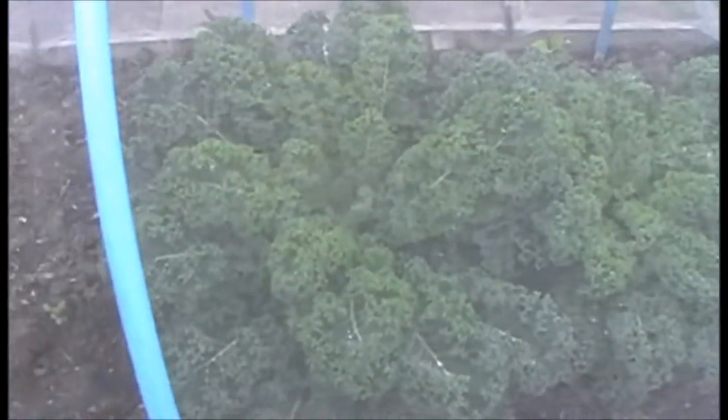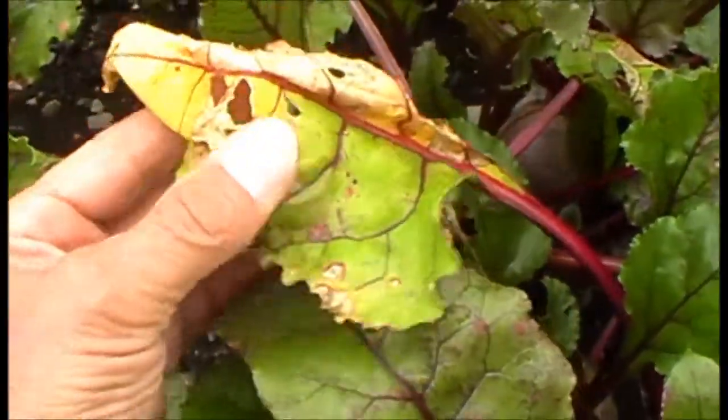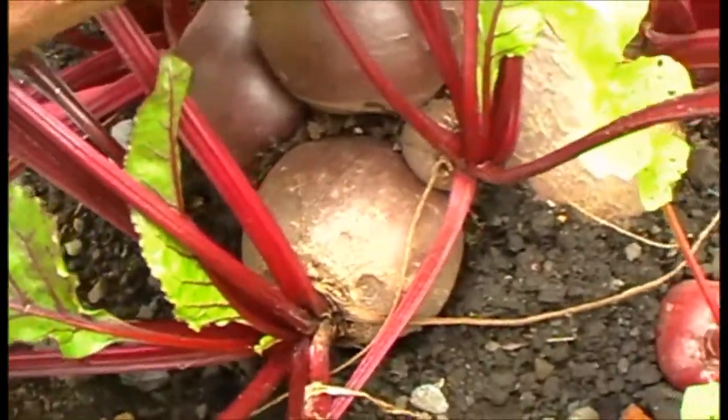These are just 3 kale plants under this enviromesh, where you can see for yourself how healthy they are. I'm going to harvest some of those leaves today. Looks like we're still getting some damage from the leaf miner, but overall, I don't know if you can see that.